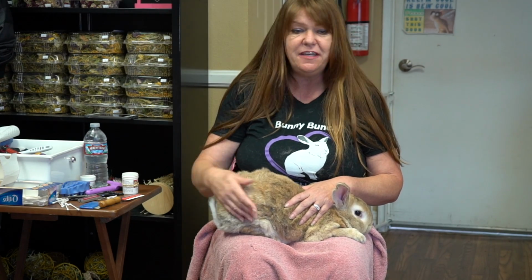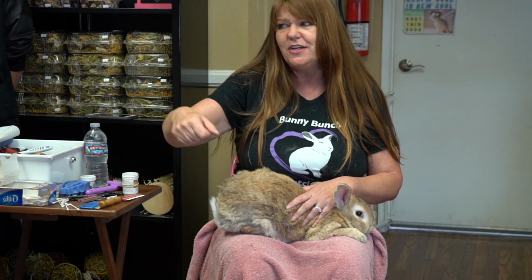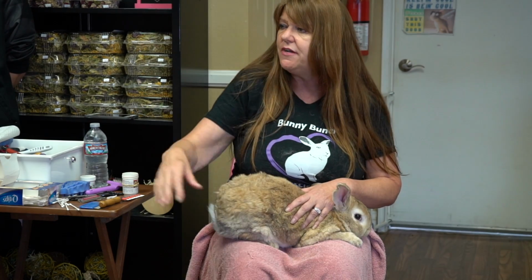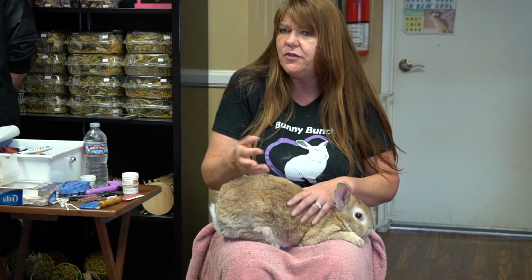And rabbits are smart, they know when the carrier comes out, that means, oh no, we're going to the vet or we're going somewhere. But what you can do is start leaving your carrier in the room on some days so they kind of get used to it.